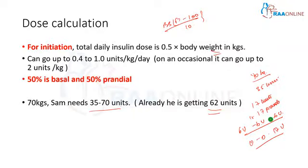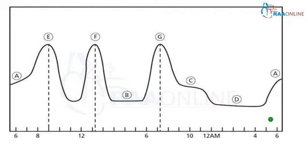What actually happens in most of our diabetic patients, even type 1 or type 2 diabetic, is there is an early morning surge of the blood sugar, the dawn phenomenon. Because of the cortisol and growth hormone which are getting secreted early in the morning, generally the blood sugar is slightly elevated compared to the other part of the day.